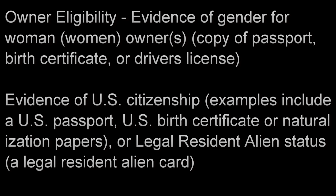If you do not have a U.S. passport, you will need to provide your state identification card or driver's license and U.S. birth certificate, naturalization papers, or legal resident alien status card.